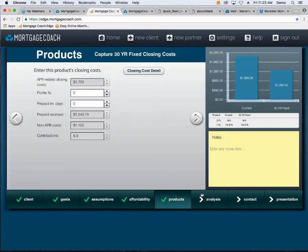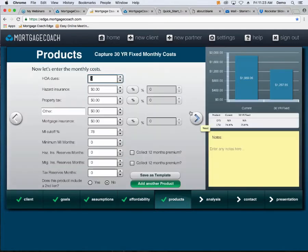Now here at this point, if there's any points associated to your loan parameters, you can add in your points. And here's where you can add in your prepaid days of interest. So add 15 days of prepaid interest and add that interest right to the loan so it's not called for cash to close.